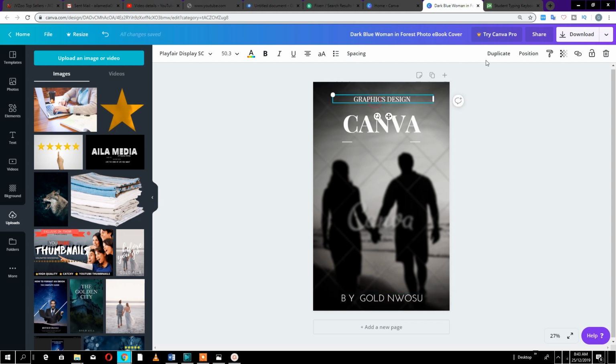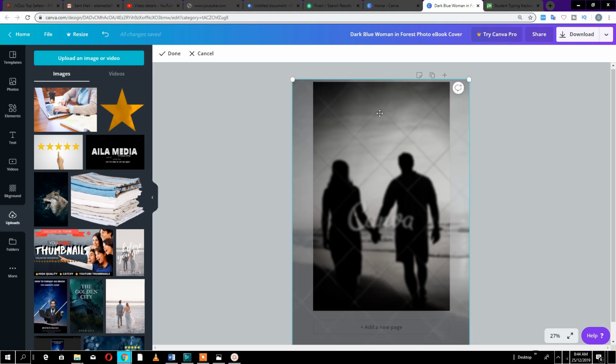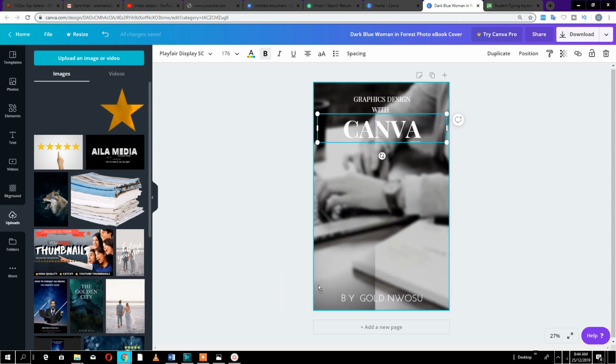You can duplicate this. Come over here, click on duplicate and write something else. Write with this one. Let me see. Click on this. Okay, it has loaded. All you need to do is just drag it and then leave it.